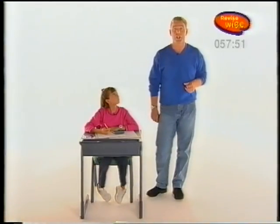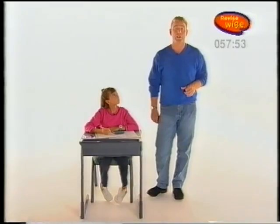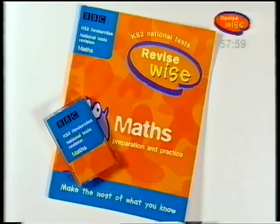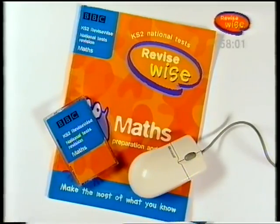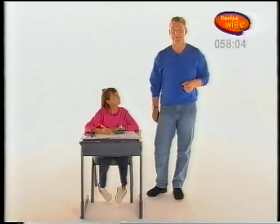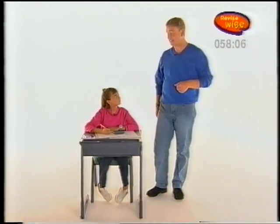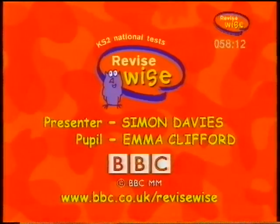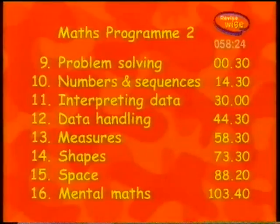If you want to, you can go over all this by winding the tape back and looking at bits of the programme again. And there are also books, an audio tape, and our interactive Revisewise website to help you prepare for your tests. So, we'll let you get on with your test, and you get on with your television revision. The next programme is about measures.